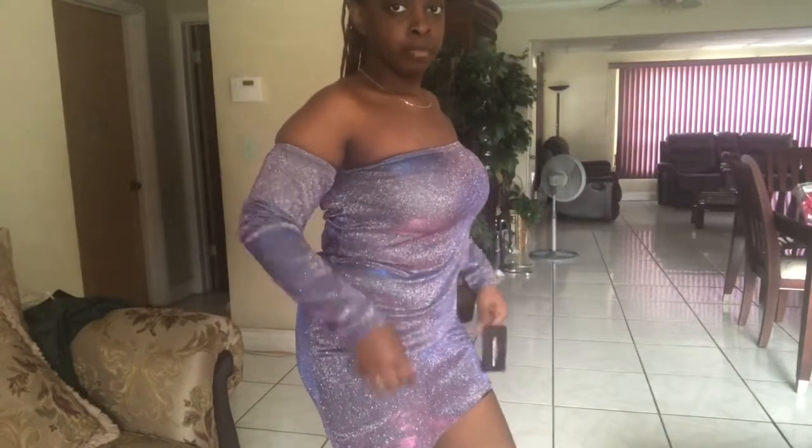Like, but, yeah, y'all. So this is this dress. Cute. Cute. And you definitely need to wear some shapewear with this if you want to be snatched. If you want to just be natural, you can go ahead and be natural, too. Boom, boom. Cute, right? Cute. So let's go ahead and get into the next two items.